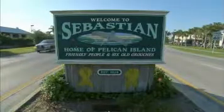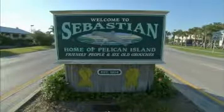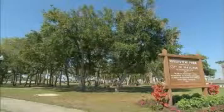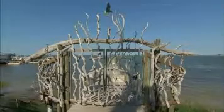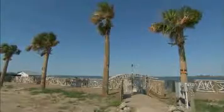And I'm glad that it's that way because we try to protect what we have. We try to keep our identity. And unfortunately, in Florida today, in these coastal communities, that's rapidly disappearing.